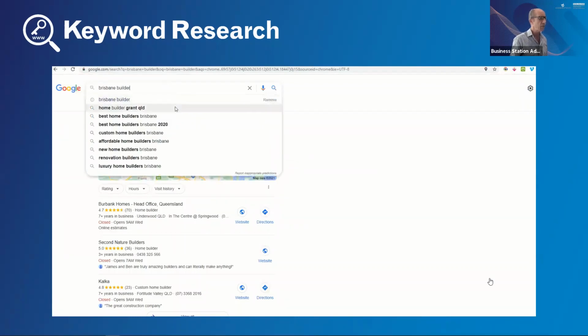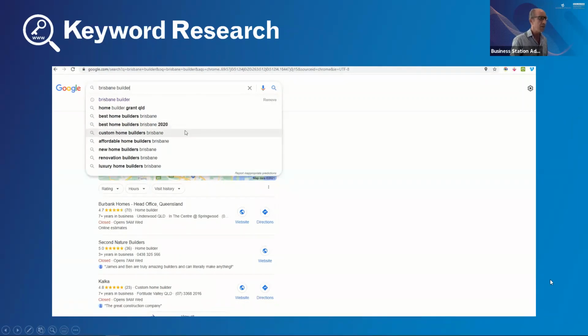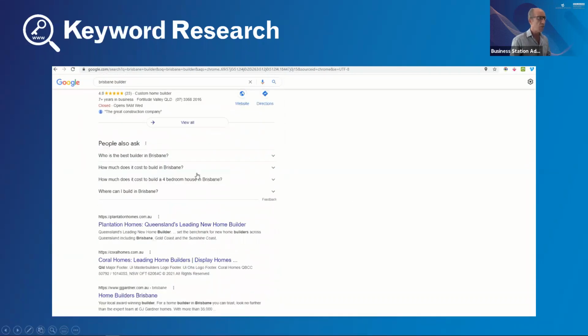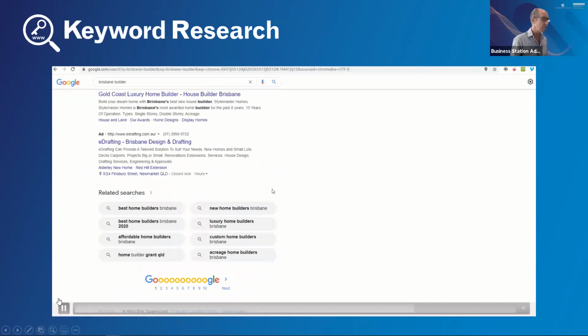Now, if you look up there, you'll see that this is called Google Suggest. So Google's already giving you some ideas of what people are searching for: three- or four-word keyword phrases that you might or might not be able to use. So Google Suggest is one thing. And if you scroll down, there's People Also Ask, which might not give you a keyword phrase, but might be a keyword you could use in a blog post, for example, because blogs are perfect for answering questions.